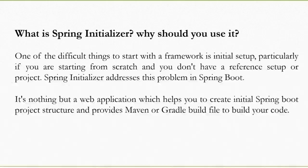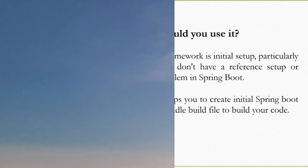The next question is, what is Spring Initializr and why should we use it? One of the difficult things when starting with the Spring framework is the initial setup, particularly if you are starting from scratch and you don't have a reference setup or project. Spring Initializr addresses this problem in Spring Boot. It's nothing but a web application which helps you to create the initial Spring Boot project structure and provides a Maven or Gradle build file to build your code.